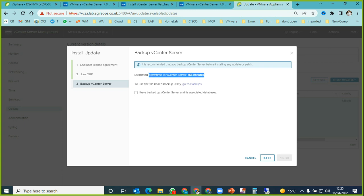Estimated downtime is massive. Oh yeah, I can imagine, because it's more than 6 gig, right? Nearly 7 gig. And then there you go. I have a backup of the vCenter server and its associated database. Can you see that? So even VMware suggests you have a backup of your vCenter server.